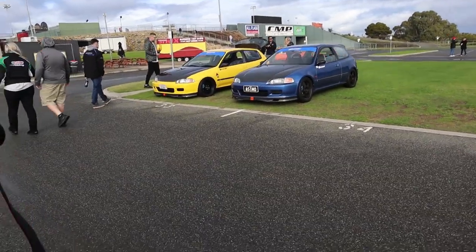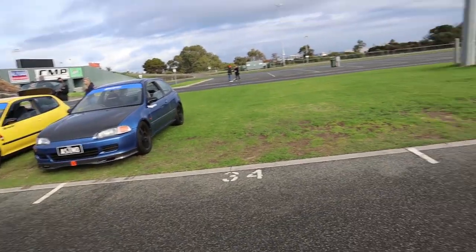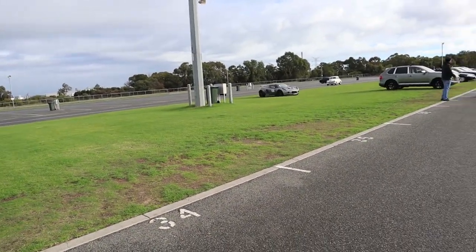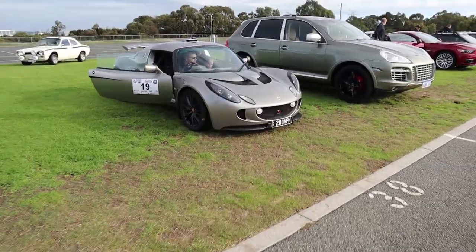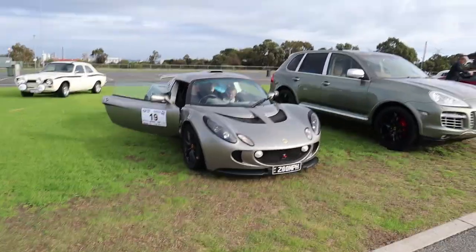Boy, some of the cars here. Boy, it's a Lotus Exige S. That's the car I want to make a track car. That's the one I want to rotary swap. 200 miles an hour. Oof, that plate though.